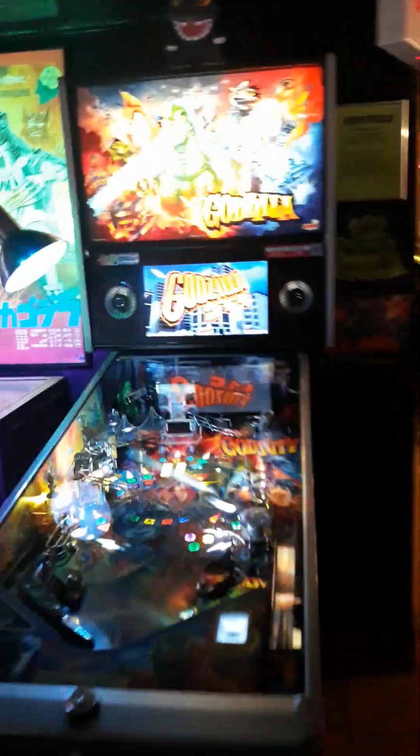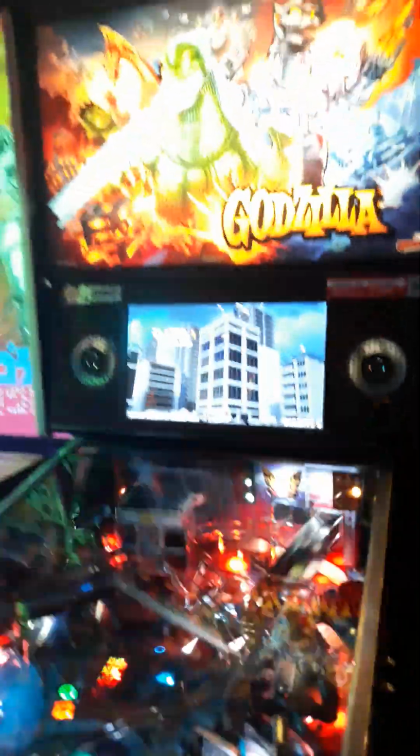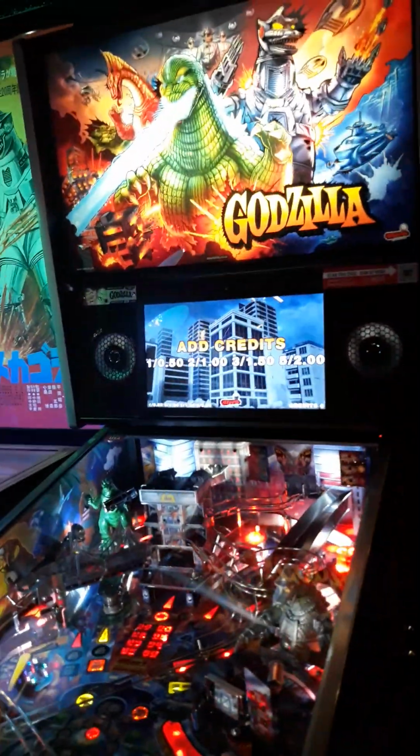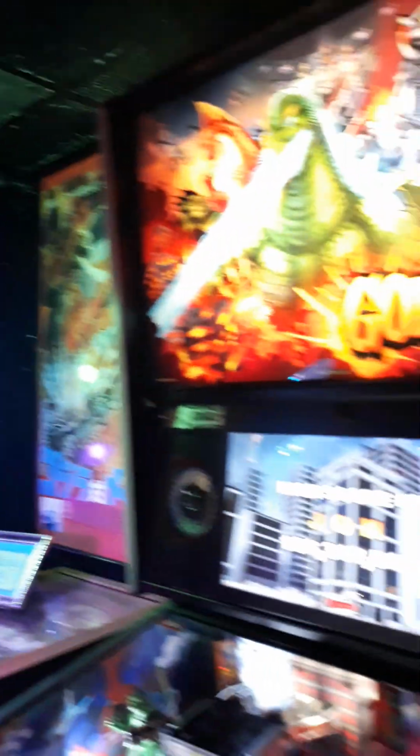We have a Godzilla LE. My only discretion is that if Insider Connect's not being used, just cover it up. A lot of people like using Insider Connect. These games have Insider Connect set up, but you can't use it. But it's right there. Oh well. No achievements for us. And that's the ambiance of the bar.